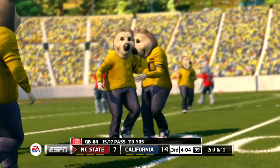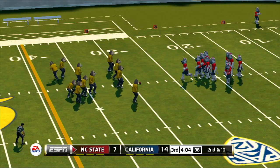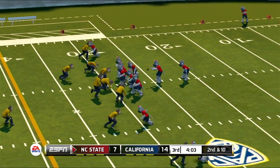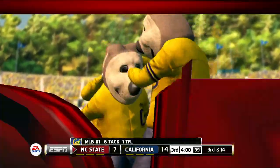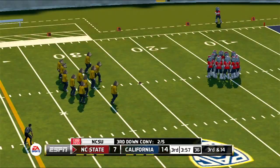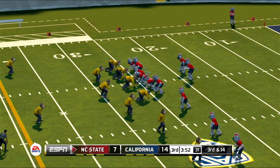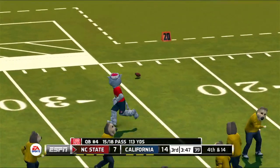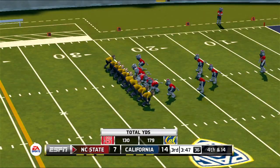Quick pass, man open, and he dropped it. From their own 29-yard line, second down. Run play and he'll lose yards. And they're going to have to bring on the punt team. It was a good hold by the defense on third down. Now their punt returner will get a chance to make something happen.